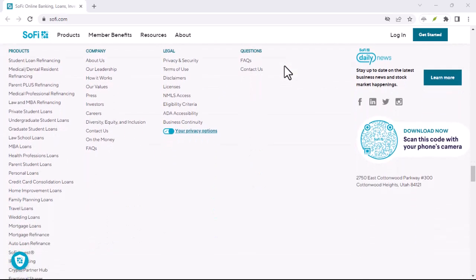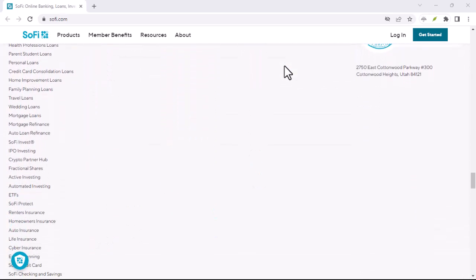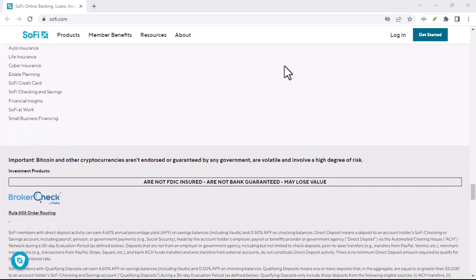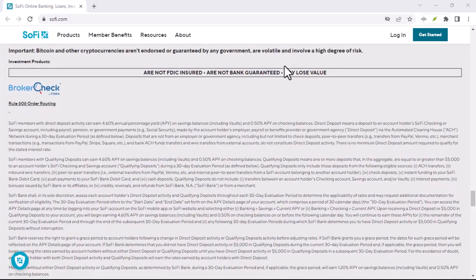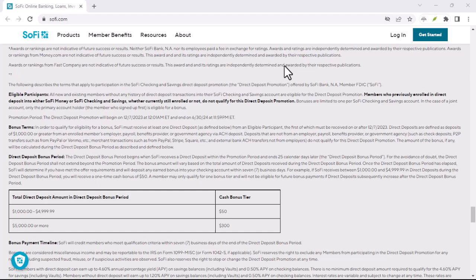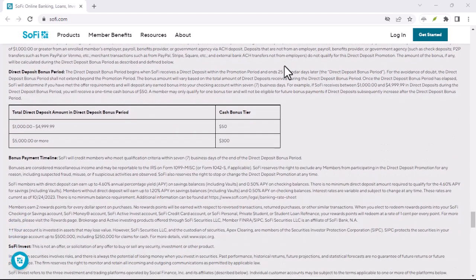The Sofi app and website have a clean, intuitive design. It's not overwhelming with too many features, but it also doesn't feel too bare bones. The dashboard gives you a quick overview of your finances, highlighting key metrics like your net worth and spending habits.